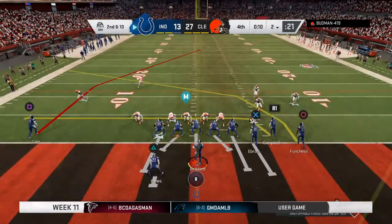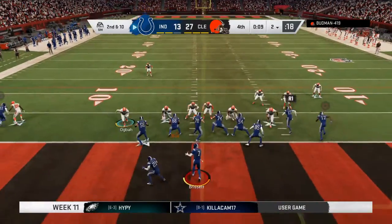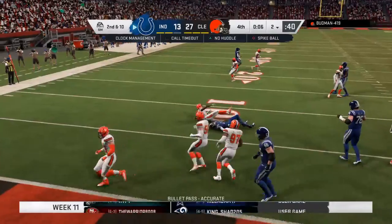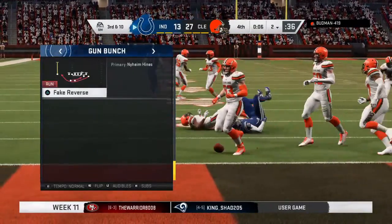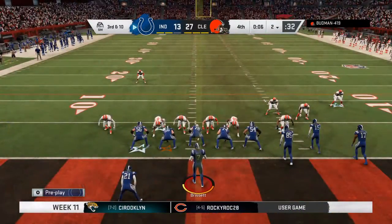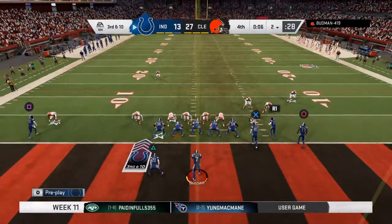So now 2nd and 10 after the incompletion on first down. Here we go again. Out of his end zone, Brissett. And that'll be incomplete with just 6 seconds left on the clock. The Colts on 3rd down. Just 1 conversion in 8 tries. Not good. This is 3rd and 10.